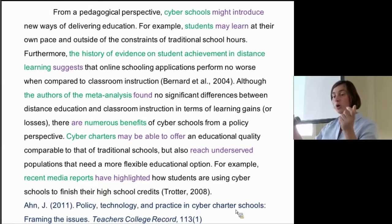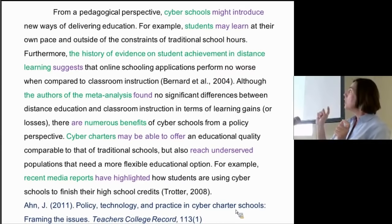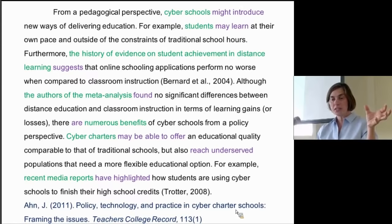So from a pedagogical perspective: subject verb. For example, subject verb. Furthermore, subject verb. Although, subject verb. So it doesn't have to be, and again, it's not a rule. But we expect them first, and when they're not first, it's usually because we're putting some kind of connective tissue in place, and that's what we see here, definitely.